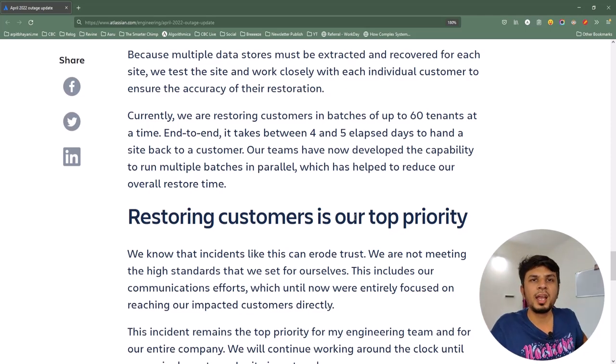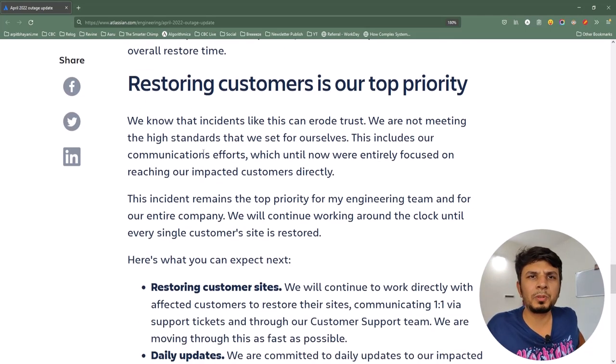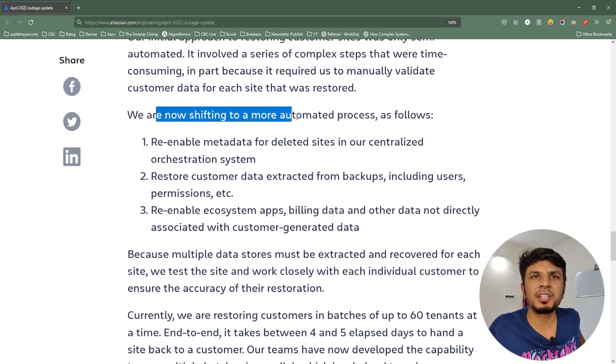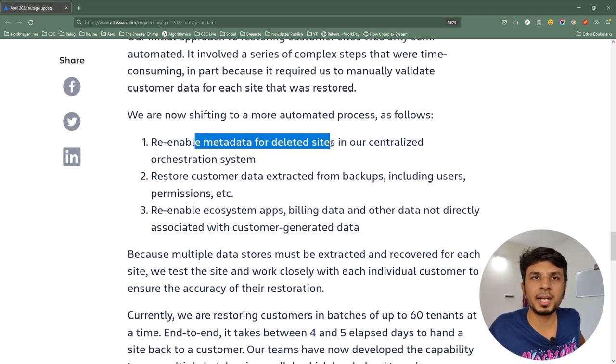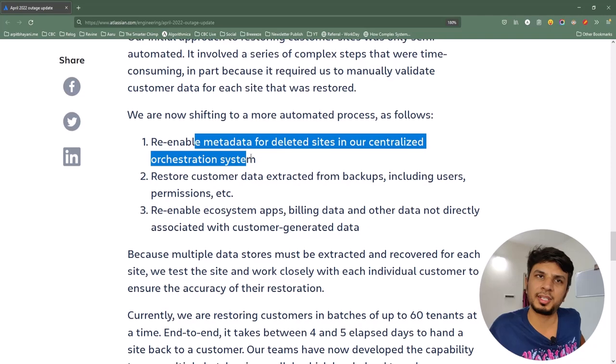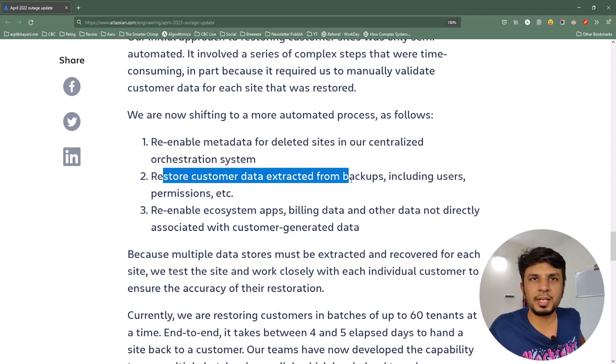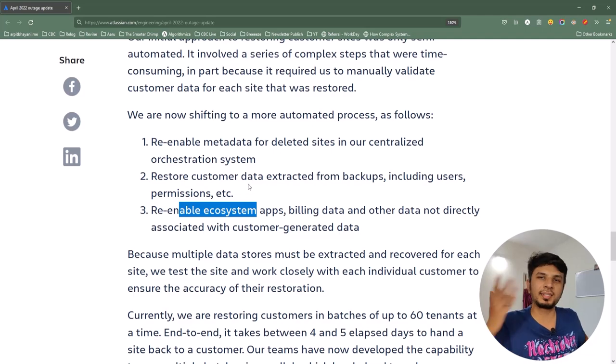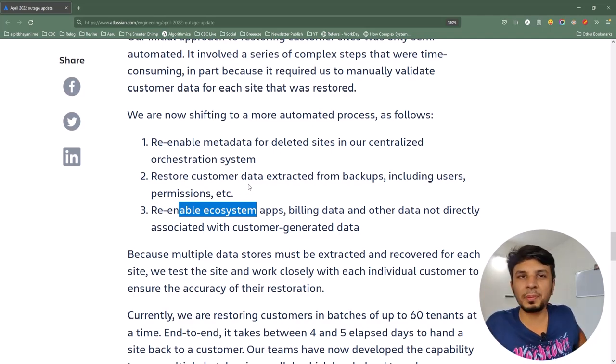With respect to the status report, they are just saying how they are restoring the data and shifting to a more automated process: re-enabling metadata of deleted sites into a centralized orchestration system, restoring customer data extracted from backups, including users, permissions, etc., and re-enabling existing system app billing information.